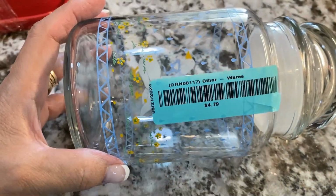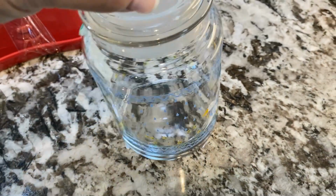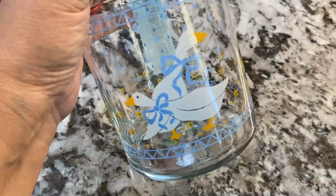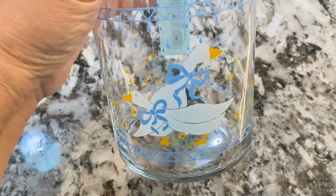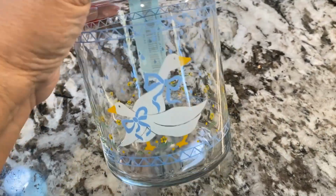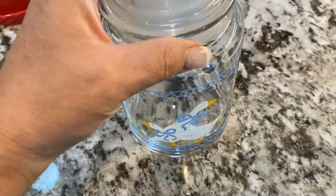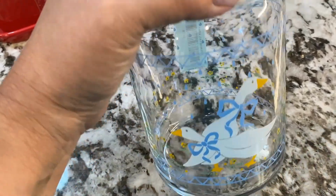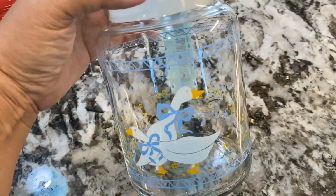And I also got another one of these. I have one that I found recently while thrifting a few months ago. $4.79 is what I paid for it. It looks very, very clean, and I couldn't say no to that. I tried. I kept it in my cart for a very long time, deciding do I take it or not. But at the end, I couldn't not bring it home because when we were first married, we had the glasses that were like this. And so it just brings back good memories, and it's so cute.